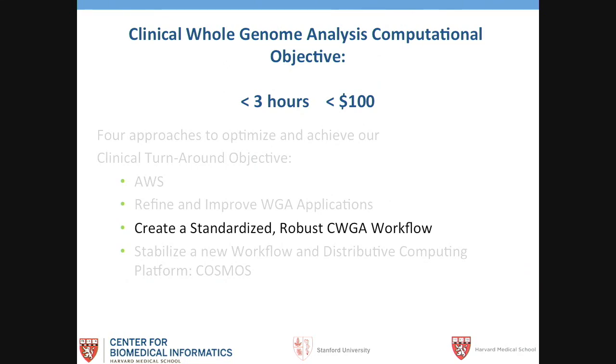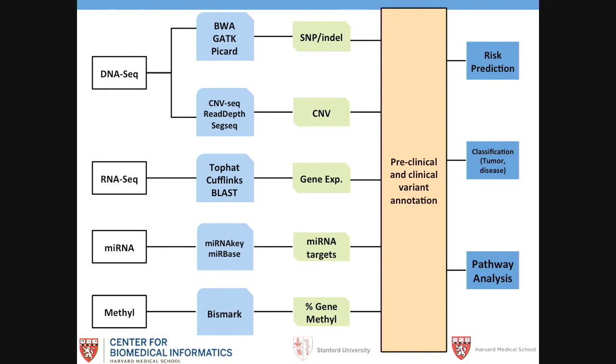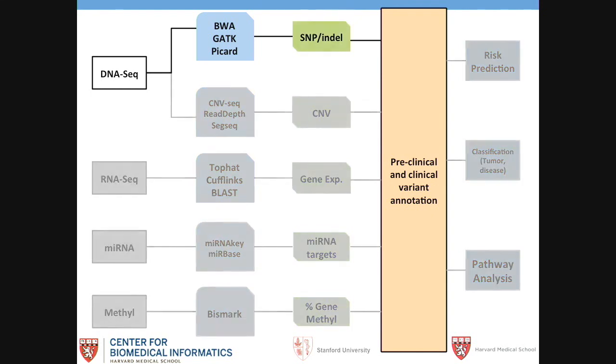All right, so next I'll talk about creating a standardized and robust clinical whole genome analysis workflow. Again, this is a little bit repetitive, obviously I'm saying this over and over again, but it's important to keep stressing that our goal is to be able to get through this process in under 3 hours. Right now, most places working with reasonable resources are at 40 or more hours, and that's unacceptable.